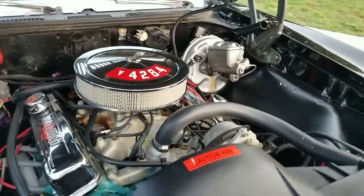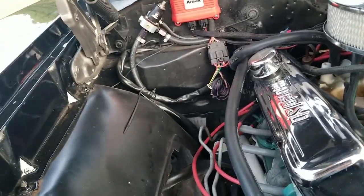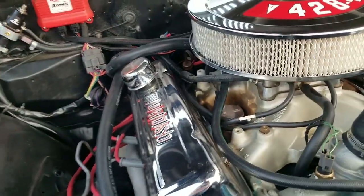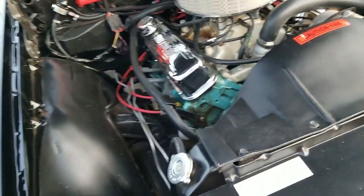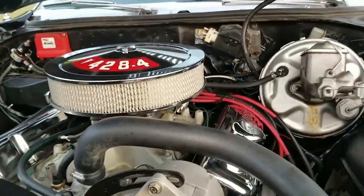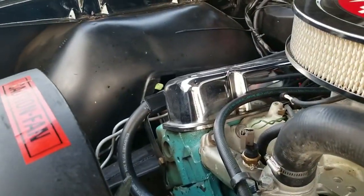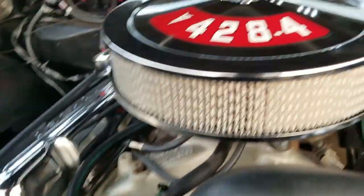Well, we'll probably have to upgrade the coolant, or the radiator, sorry. The coolant's all brand new. I flushed it, didn't do anything. So we're gonna need a new radiator. We may go electric fan. This does pretty good, but I mean, we're only like 80 degrees outside, and it's not enough for it to do its job anymore. Oh boy.